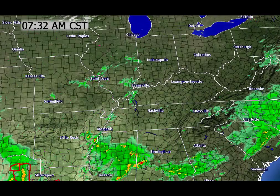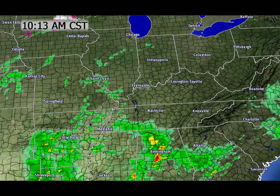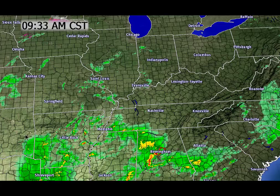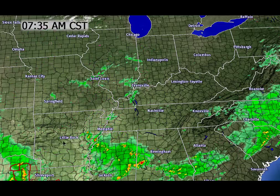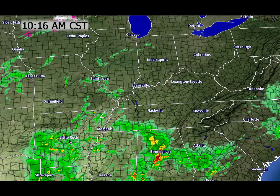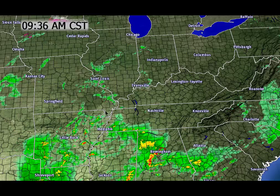Let's turn on radar and we can see showers and some thunderstorms spreading from the southwest towards the northeast as this storm system develops. We see the most coverage over here over southwest Arkansas, central Arkansas. Lots of little red dots in there. Those are thunderstorms. And we see some increase in thunderstorm activity over our region over the past couple of hours.